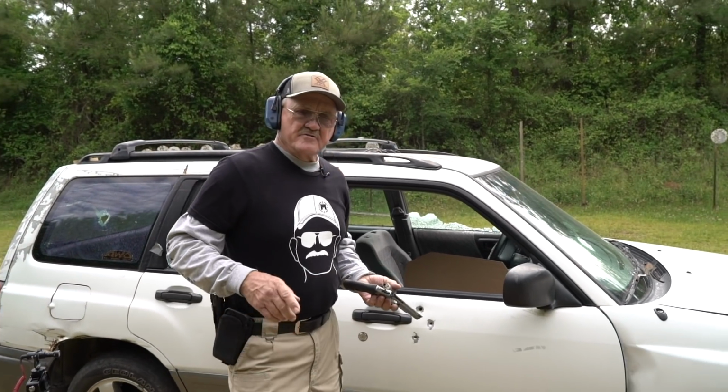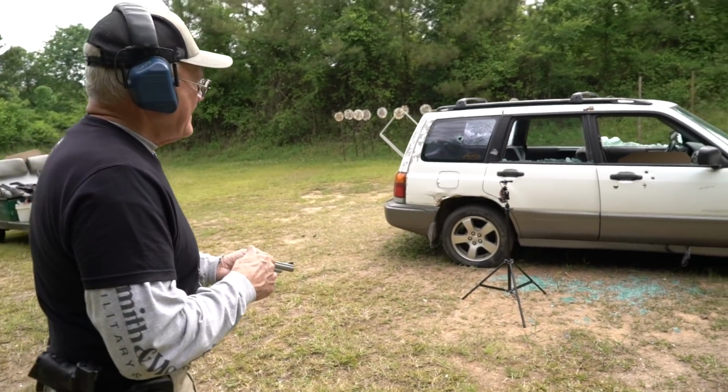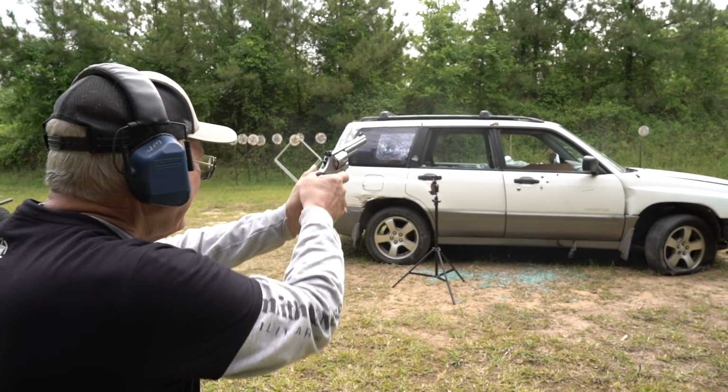So what I'm going to do, I'm going to go right to a .357 Magnum load, that same 140 grain that we tried to go through the glass. We're going to skip that second .38 because we're just wasting time. Let's up it to a .357 Magnum. And let's see where we're going to shoot. All right, here we go, .357 Magnum.